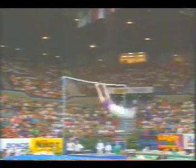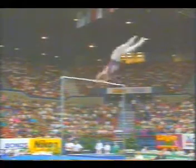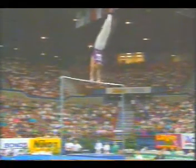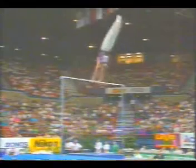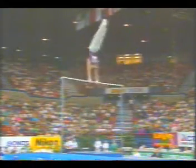Double front with a half turn. That was very well done. He got it at full extension, so he gave it the maximum value. Well, normally he would have done his third release then, but he felt a bit unsafe. He's going for it. Oh.